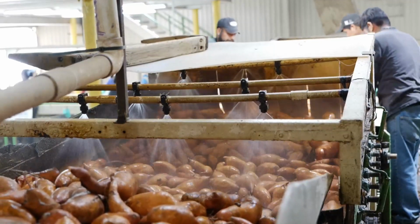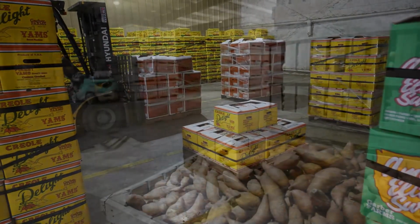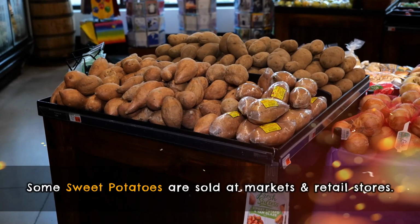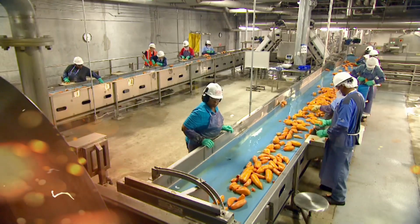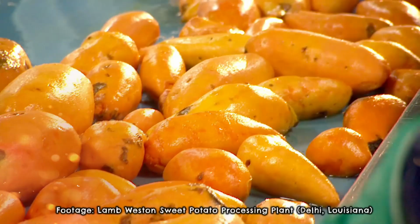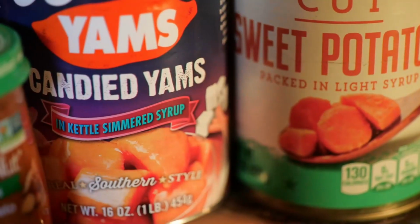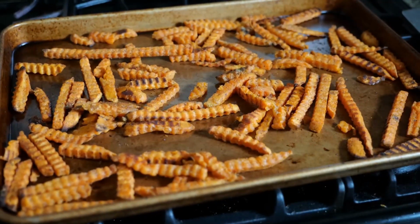Fresh cured Louisiana sweet potatoes are shipped across the U.S. and worldwide. The previous year's crop is usually sold before the current year's harvest even begins. Sweet potatoes sold for processing are most often moved in bulk to various processing facilities. There, they are turned into a number of value-added sweet potato products for consumers, like canned sweet potatoes, chips, and fries.